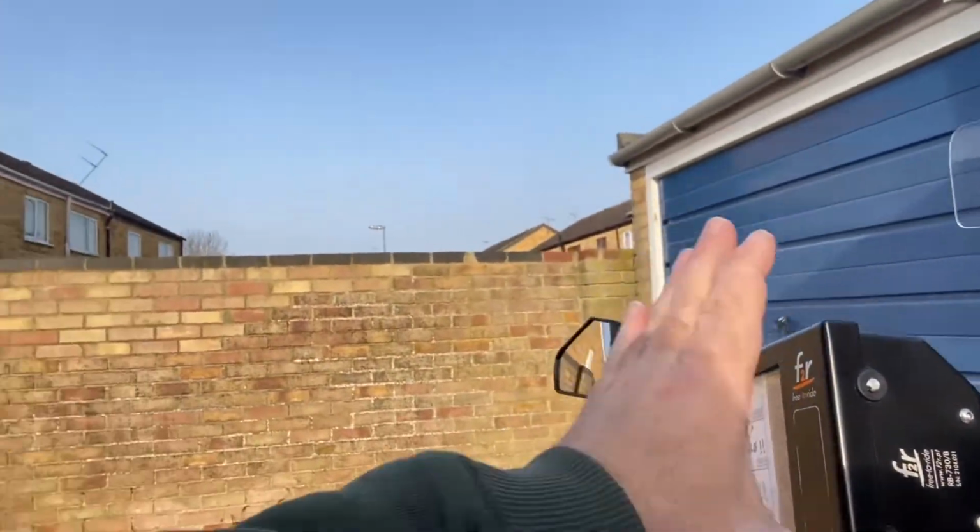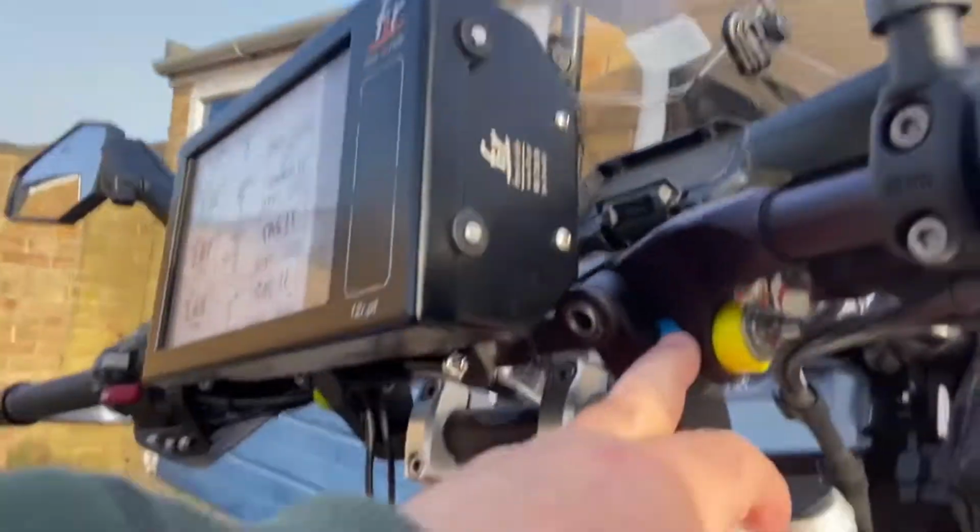What else have I done? Well, I think you knew that's gone back down to here. I put new bushes in here because I've been in there 4 or 5 years now, so they're getting a bit tired, so I thought I'd give them a spruce up. Flexible. I've made a few suspension adjustments, but that's about it really.